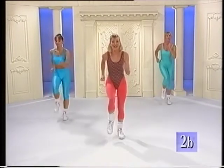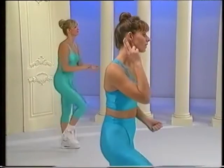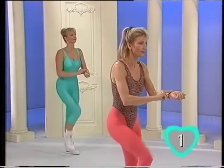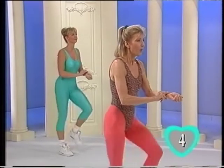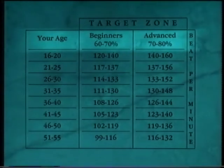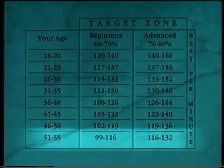Now we're ready to check our heart rate. Keep moving. Before we go on to level C, we need to check to see how hard we're working. Find your pulse on your wrist or your neck. Count the amount of beats in 6 seconds, starting now. Multiply that number by 10 to find your beats per minute and look at the chart. Find your age and check that you're working within your target zone. Remember, listen to your body and be sensible.